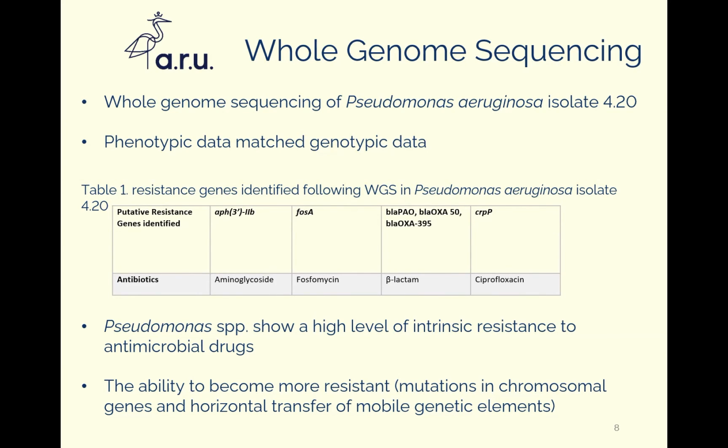So we went on from that, and we picked particularly the multidrug resistant isolates. I'm showing you some of the data from the Pseudomonas aeruginosa isolate that we found. We had quite a mixture of different ones. There was only one actually aeruginosa. The rest were kind of environmental isolates that you would kind of expect. But interestingly and quite pleasing, the phenotypic data matched the genotypic data, so we were happy about that. And obviously we know that Pseudomonas do show a high level of intrinsic resistance to antimicrobial drugs. That is kind of expected.